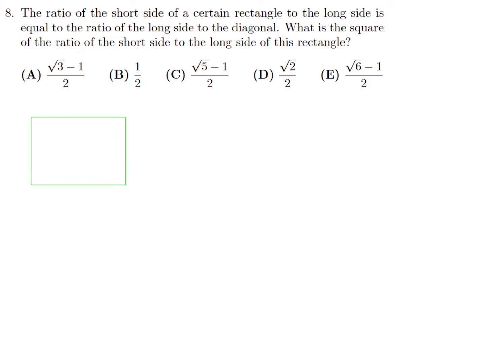So here is our rectangle, and let's draw in the diagonal, and let's start labeling. I'll just call it width, length, and diagonal. Keep it simple. So they told us that W over L is equal to L over D. That's what the question told me. And they want me to find W squared over L squared. Okay, well, let's see what we can do.